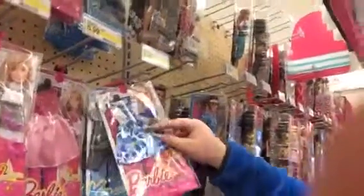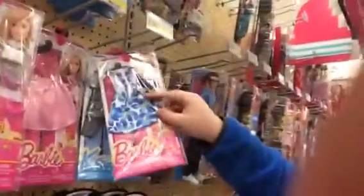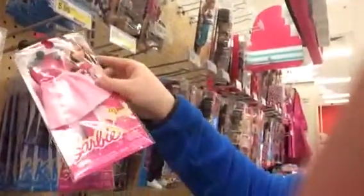Got some really cool outfits. That'll look good on Elsa. Tell me in the comments what you think, if this will look good on Elsa or not. Or if this looks good on Anna. I have this one. What? Who's the Career of the Year? 2016.